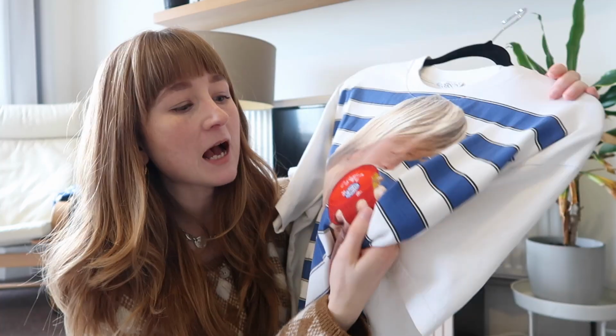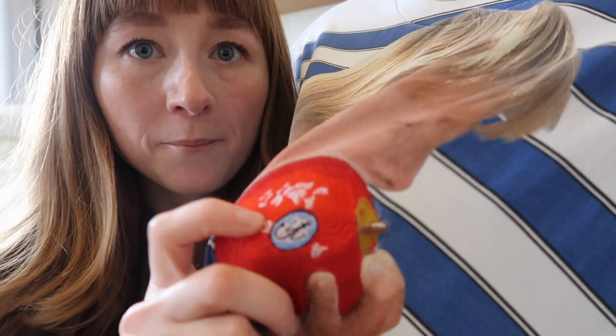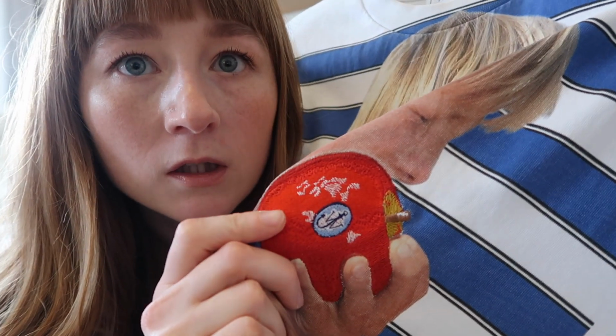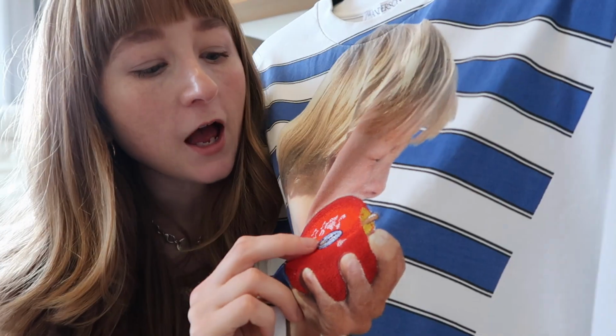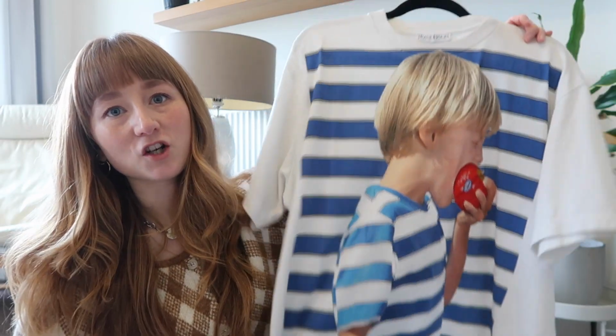And then the apple itself, it's going to be a bit hard to show you, but the apple itself is embroidered. So this is printed onto the cotton, and then this is embroidered, so it's actually like stitched thread. Don't know if you can see the difference. And then on the apple sticker, it's got the J.W. Anderson logo, which I think is a really nice touch as well.